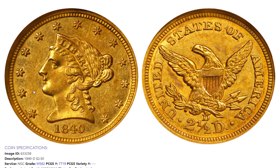And because of the expense and danger of transporting gold overland to Philadelphia, where the main mint was, they decided to create a mint in Dahlonega, Georgia to be near the gold fields, and that way they could safely transport the gold to the mint and create the coins from them.